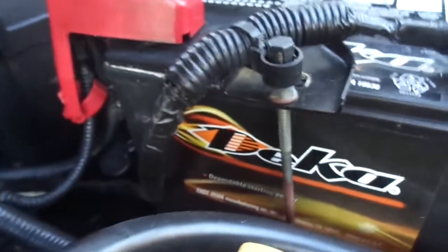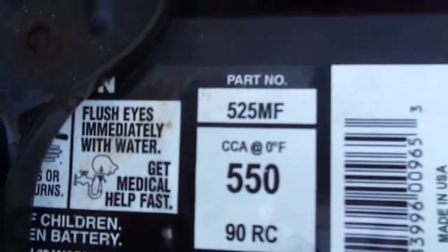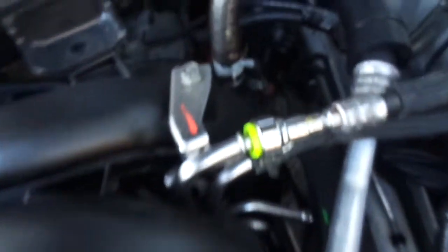You can see how new everything is up here. It's just great. Deltron makes one of the best batteries in the world. You can't beat them. This has 550 cranking amps. They are just great. But you can see this thing has always been, like I said, down in the south here in Florida. You can see even underneath it, it's all just immaculate. No leaks, no issues whatsoever.